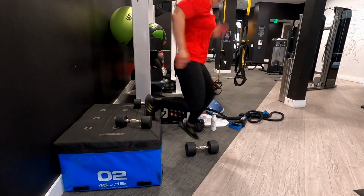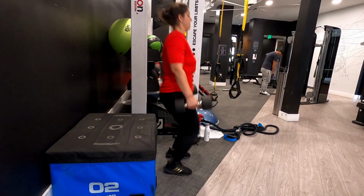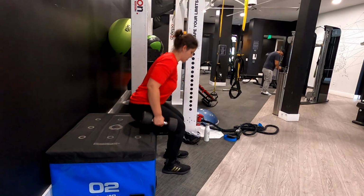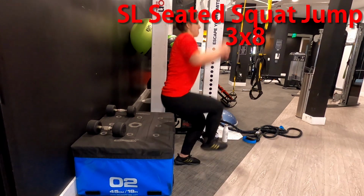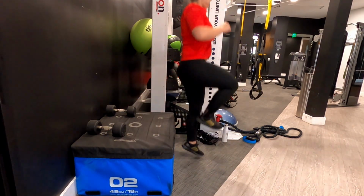And then my final superset of the day is going to be seated squat jumps, weighted with 2 feet, into body weight single leg squat jumps from a seated position. And that'll wrap up that workout.